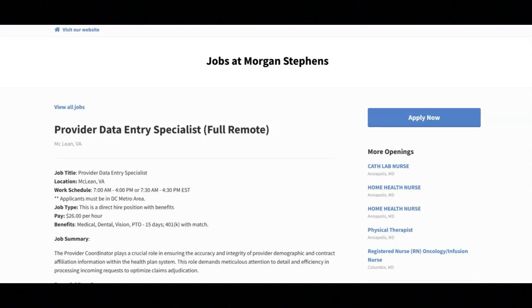The work schedule for this job is 7 a.m. to 4 p.m. or 7:30 a.m. to 4:30 p.m. Eastern Standard Time. Applicants for this job must be in the DC metro area. This is a fully remote job with the pay of $26 per hour.